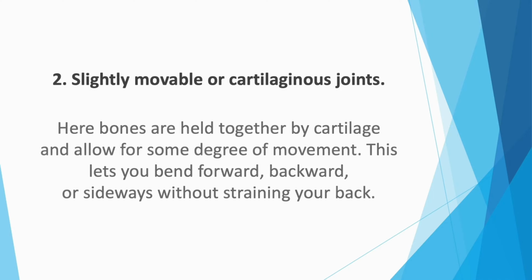2. Slightly movable or cartilaginous joints. There are bones that are held together by cartilage and allow for some degree of movement. An example could be the spine, where each vertebra is linked by cartilage. With this arrangement, every vertebra moves in relation to the one above or below it, giving the spine its flexibility. This lets you bend forward, backward, or sideways without straining your back.